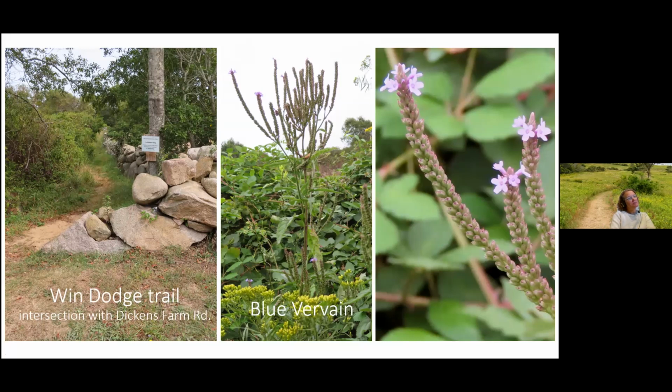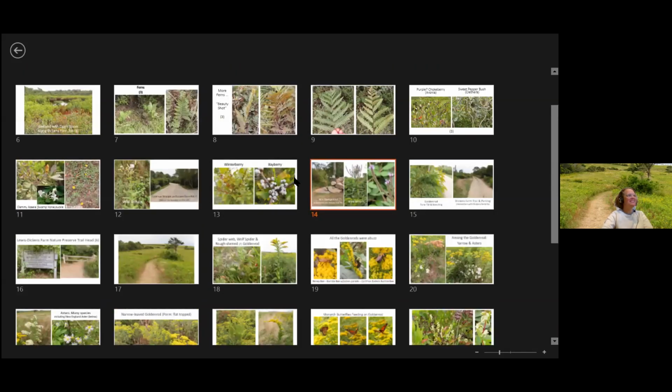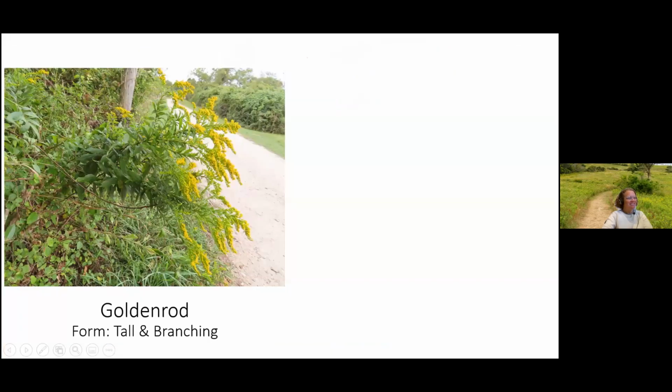Let's see. Trying to advance it, but it doesn't seem to want to go. Well, let's see here. Maybe if I go like that. Slight intermission here. Where was I? Right here. There we go.